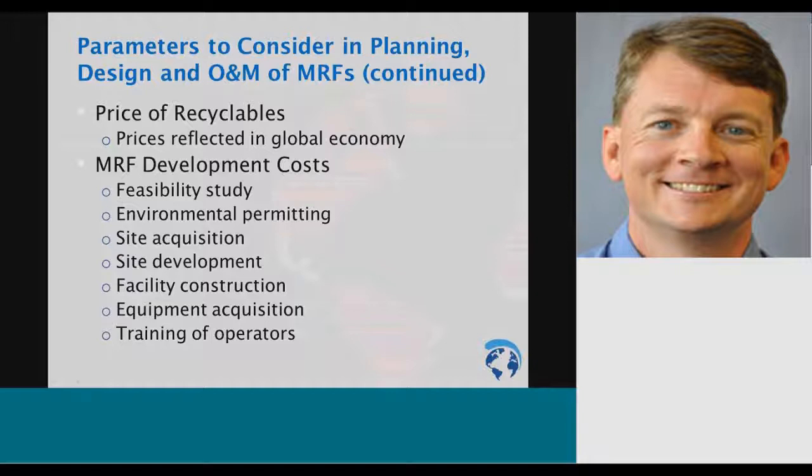We have to buy equipment. MRFs are very equipment heavy, whether it's a fully automated system where there are conveyors and all the different equipment to do the separation, plus, in addition, you're going to have loaders and forklifts and mobile equipment that's moving materials about your facility as well. That's all equipment that's going to need to be purchased.